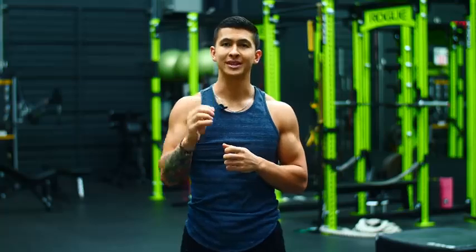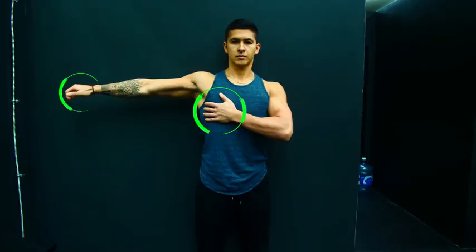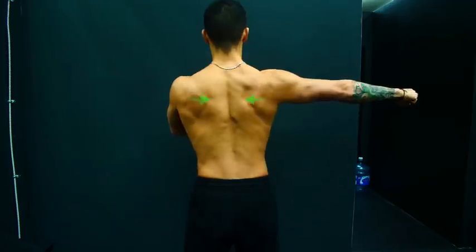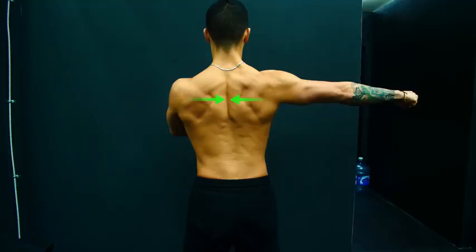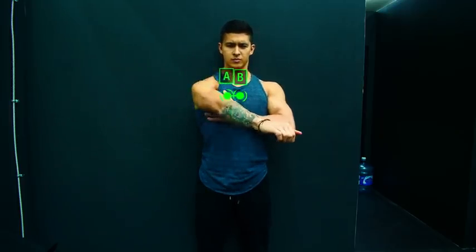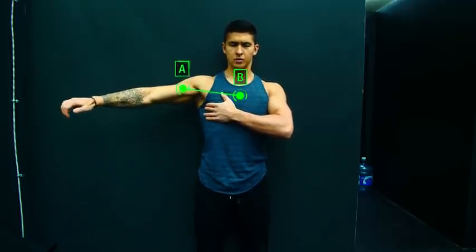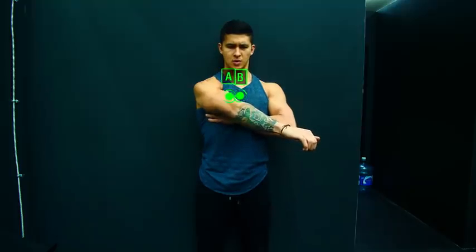And in order to properly activate your chest while you bench, you need to learn how to pull your arms together by using your chest muscles as opposed to other muscles. And to do this, simply stand with one of your hands on the opposite pec and your other arm out to the side and your shoulder blades retracted and pinched together. Now think about the following 2 points. Point A at your biceps and point B at the inner part of the chest that you're holding. All you're going to do now is simply bring point A to point B by contracting that chest that you're holding in order to pull your arm in to bring the 2 points together as close as possible.